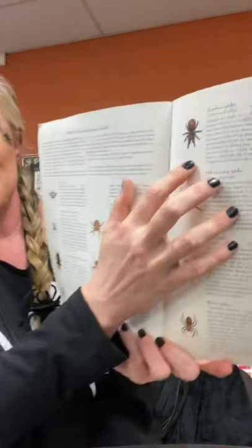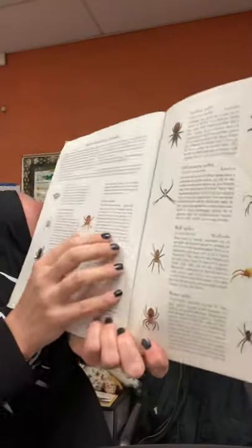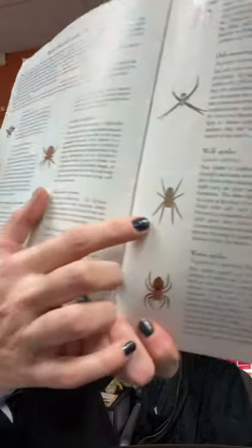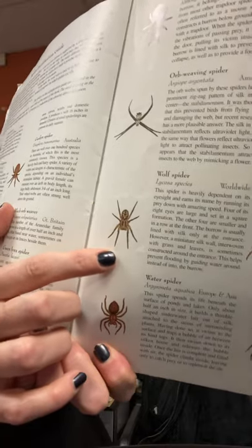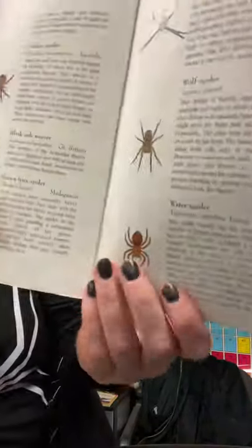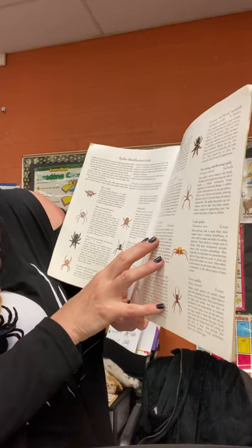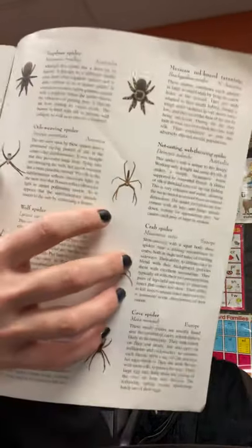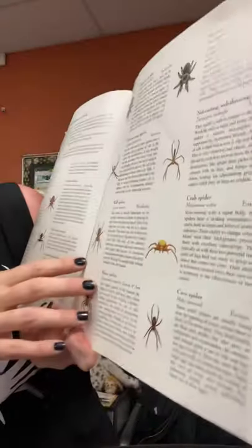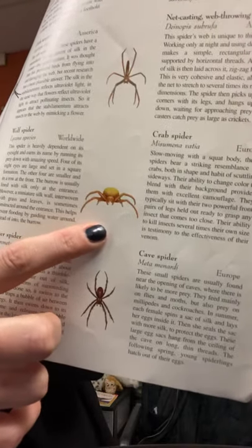A trapdoor spider. He pops out from a trapdoor. A wolf spider. You might have seen him before. A water spider. He goes underwater. A net casting, web throwing spider. That's a long name. And a crab spider. Do you think that spider looks like a crab?